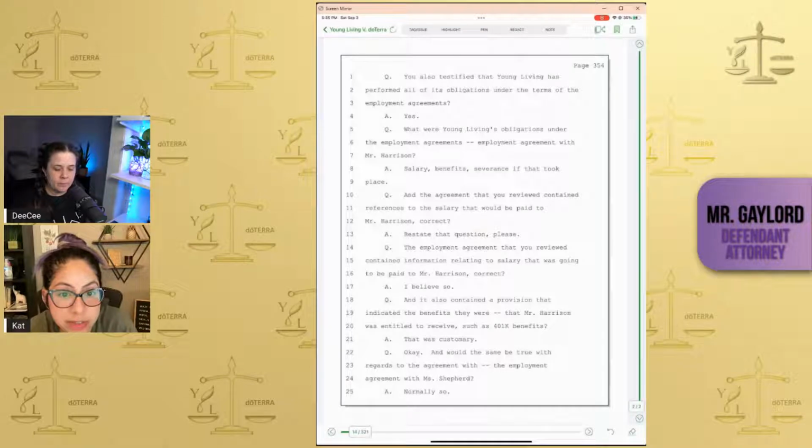So you also testified that Young Living has performed all of its obligations under the terms of the employment agreements? Yes. What were Young Living's obligations under the employment agreements? Employment agreement with Mr. Harrison? Salary, benefits, severance, if that took place. And the agreement that you reviewed contained references to the salary that would be paid to Mr. Harrison, correct? Restate that question, please. The employment agreement that you reviewed contained information relating to salary that was going to be paid to Mr. Harrison, correct? I believe so.